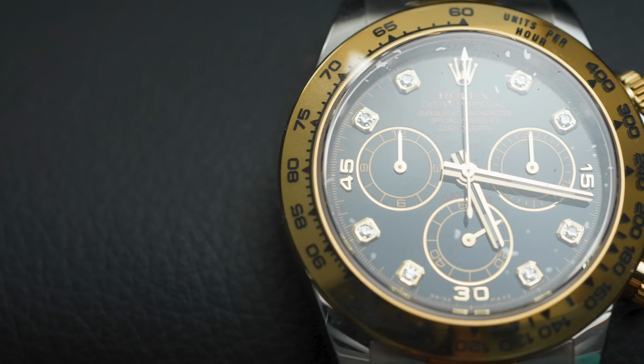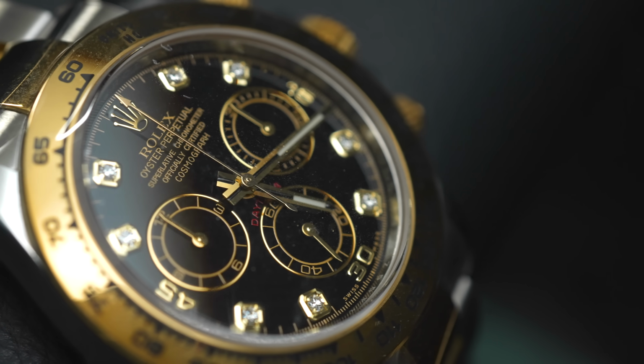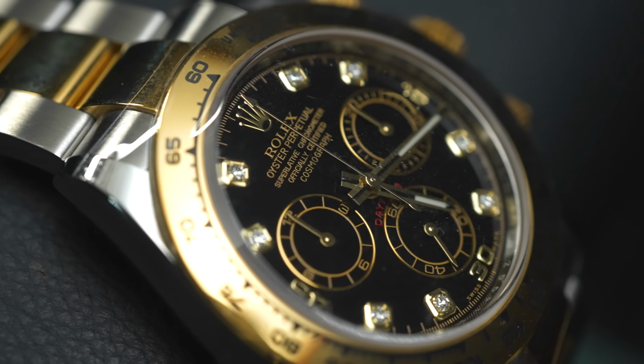If you're thinking about getting a GMT in a Pepsi configuration from Rolex for about retail, I think it's kind of a no-brainer, to be honest with you. It depends on how much the retail is. Two-tone Daytona. I mean, I think you said it best, right? The root beer kind of raised two-tone from Rolex.